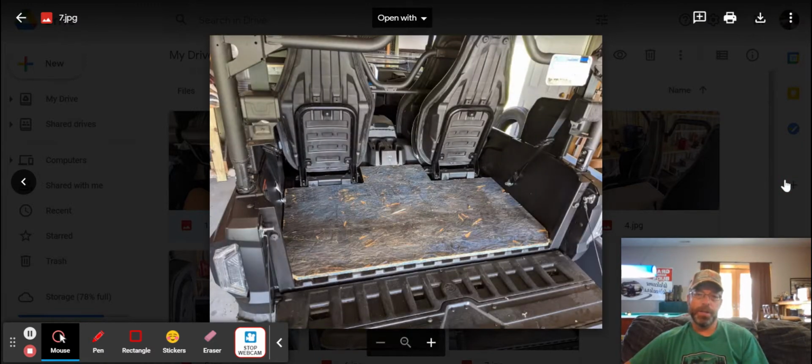All right, here's another way you can configure the RMAX. What if you just have two passengers or one passenger and you need more cargo space? Those seats are slid up right here, and I made a little board on the bottom just to keep the floor from getting scraped up and messed up. It's almost like a bed liner. So in this scenario, I've got 9.46 square feet of floor surface.